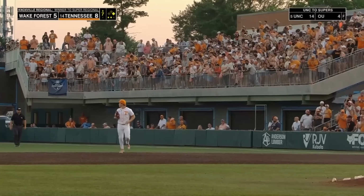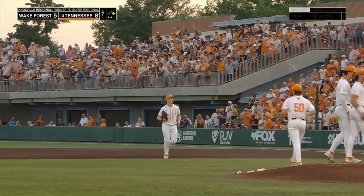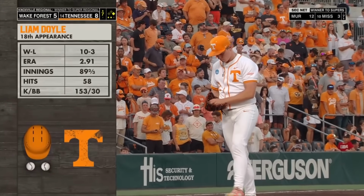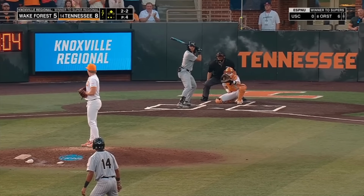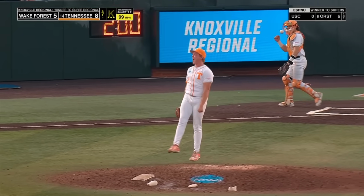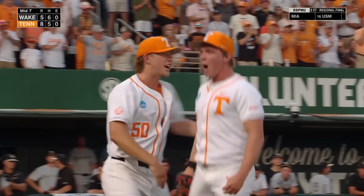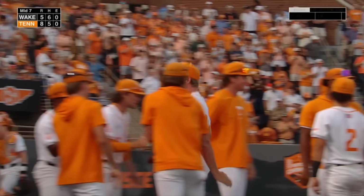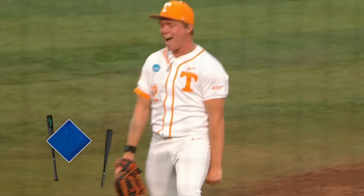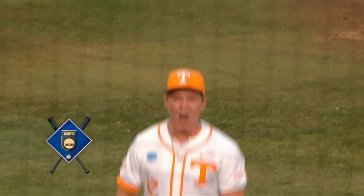Friday was not the last time Vol Nation saw Liam Doyle pitch at Lindsey Nelson Stadium. If this game was close, you weren't going to keep him out of it, and I love it from a competitive standpoint. He's not leaving. You weren't keeping him out of this game. If it was close, fastball up to 99. The last one elevated for the strikeout.